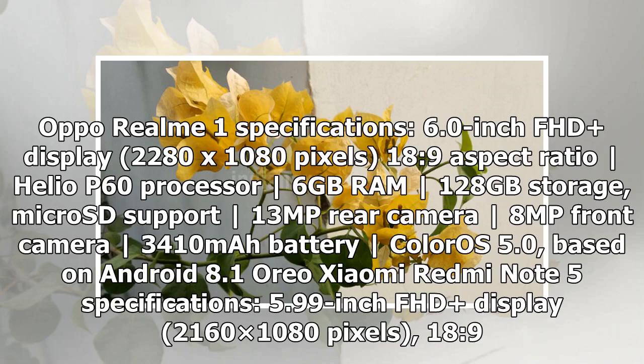Oppo Realme 1 specifications: 6.0-inch FHD display, 2280 by 1080 pixels, 18:9 aspect ratio, Helio P60 processor, 6GB RAM, 128GB storage, microSD support, 13MP rear camera, 8MP front camera, 3410 mAh battery, ColorOS 5.0, based on Android 8.1 Oreo.